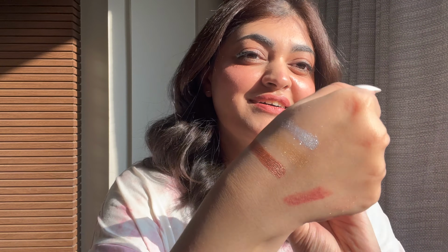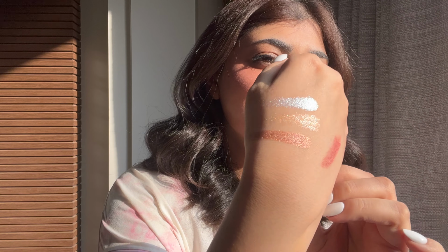The packaging is also so beautiful. I was picking 3 random shades. So beautiful. I love a good shimmery palette. It also has mattes, but I love the shimmers in this palette. Yeah, I just swatched them and they're so stunning.